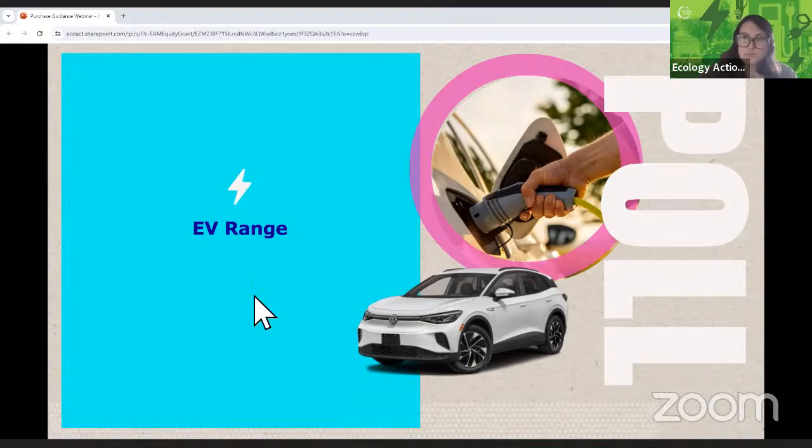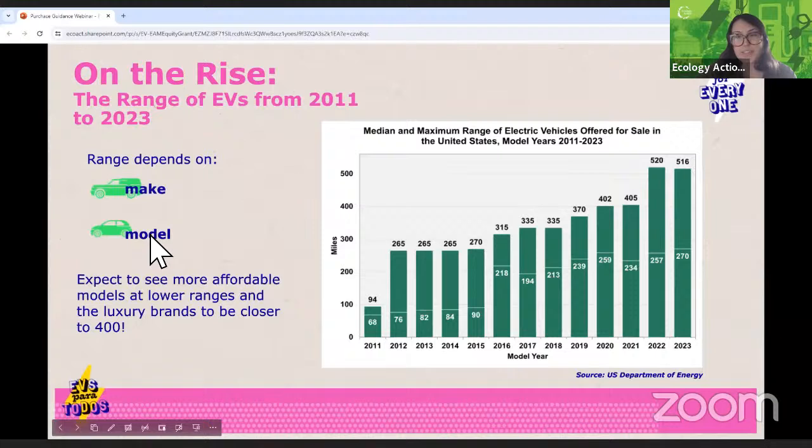So you all are super geniuses or very well versed in EVs. 270 is correct. As the end of 2023, that is the average range for electric vehicles. So let's look a little bit more into those numbers. All right, so range is on the rise. Over the past decade, we've seen that range is slowly increasing, and the average is that middle line on the graph, and we are at 270 at the end of 2023. Right now, it's the highest it's ever been, and we only expect it to increase with technology.